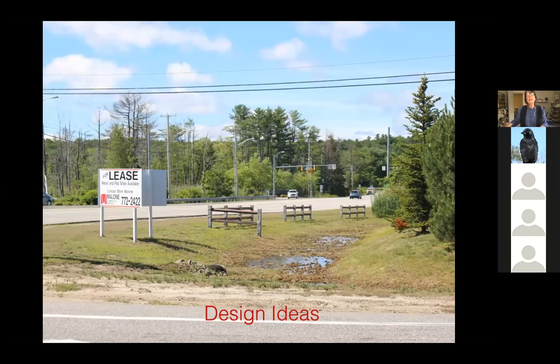Okay, then the next part of the guide includes a lot of design ideas. So here's a really typical roadside situation where right now it's just mown as turf. You've got the area next to the road that would be called the inslope, and maybe one width of it still needs to be mowed. But then there's a low wet area, and then there's the back slope that's sort of behind the pictures of all the people. I'm sorry, people probably can't see that very well.